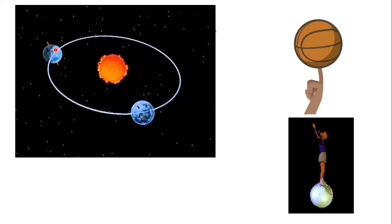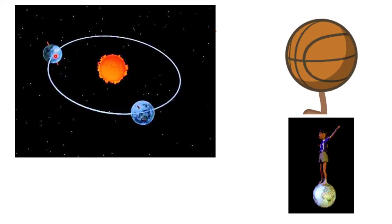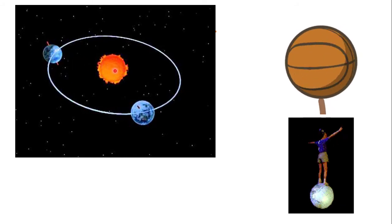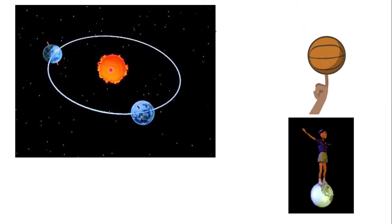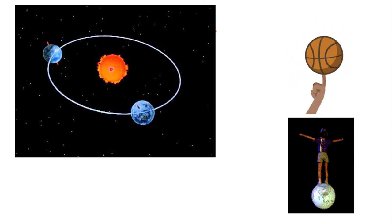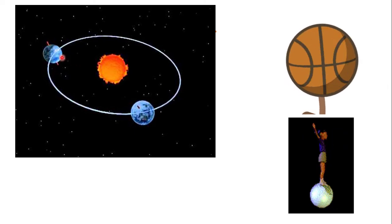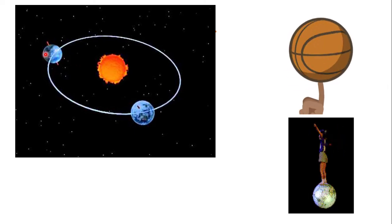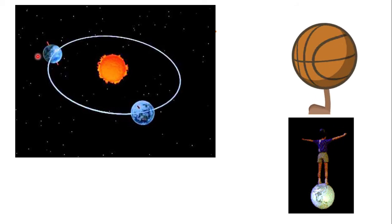As the earth is rotating on its axis, the earth is at the same time receiving sunlight from the sun. So at a particular instance, the sun shines at some part of the earth, and then the other part of the earth has no light.